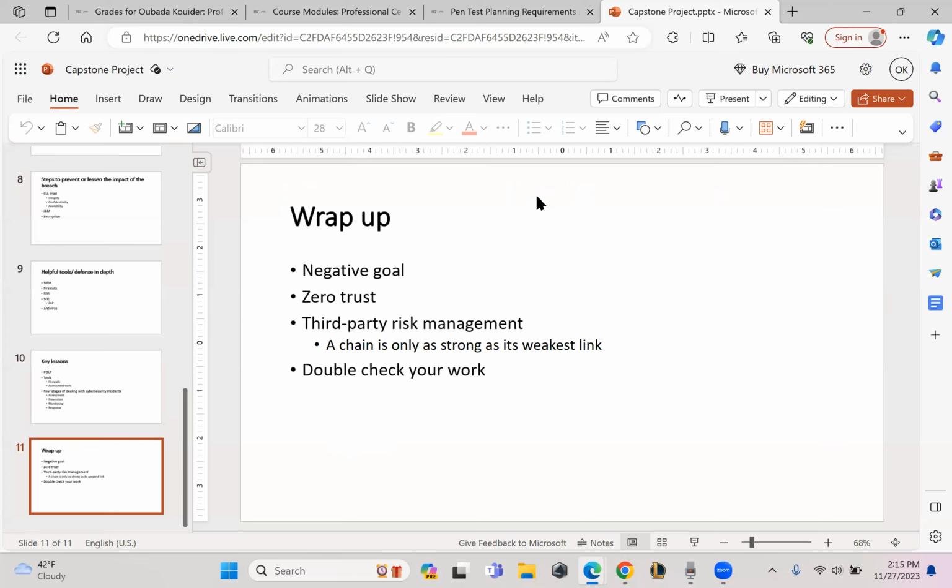And lastly, always double check your work. They could have released that patch or kept track that they didn't. And that's why logging and monitoring is so important. They would have caught it ahead of time.